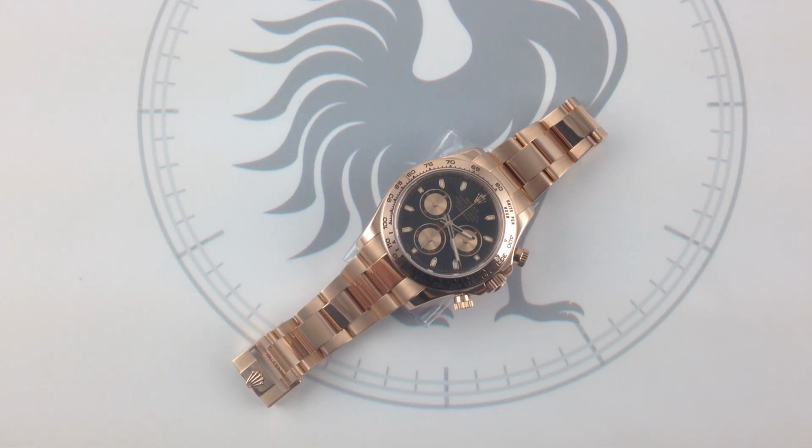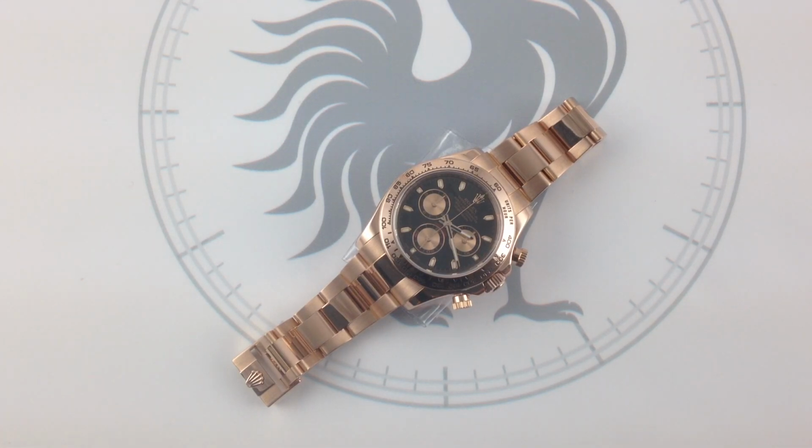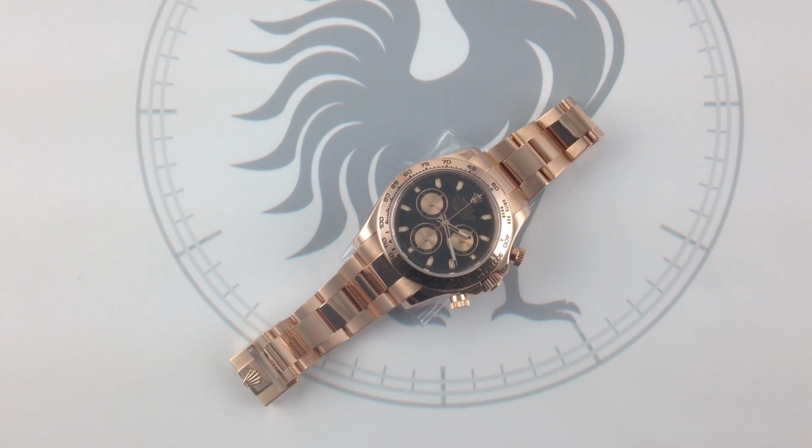What you're looking at is actually the 40mm matching bracelet and case Everose 18-karat red gold Daytona, built of Rolex's own proprietary Everose rose gold alloy. Now, this watch reeks of motorsports because if I were to just cite one notion that comes to mind, one feeling that this watch exudes, it is raw power.